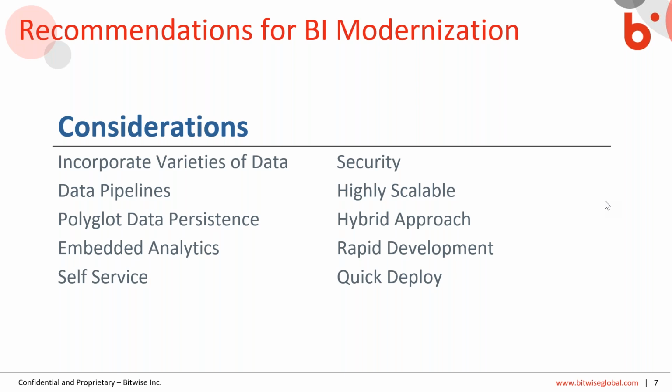We discussed earlier how embedded analytics could be helpful in satisfying your business needs. A hybrid approach is what enables you to implement the embedded analytics. You could take advantage of unique features from the BI tool, language and platforms, and combine them to create your own homogeneous platform.